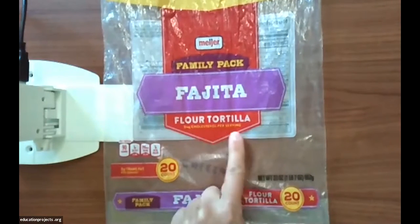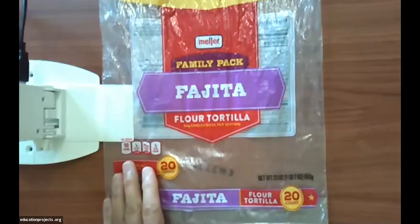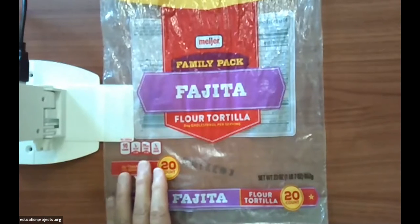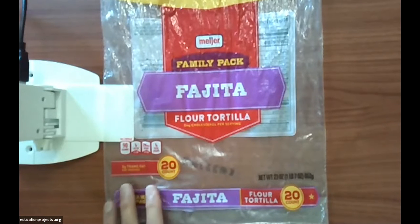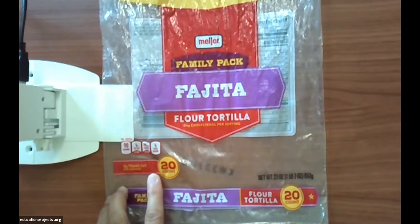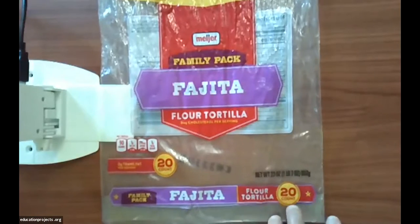It talks about how many milligrams of cholesterol there are. Well, cholesterol is something that people are thinking about in terms of health, right? Cholesterol can impact people's health, especially if they have heart issues. Lots of different little pieces over here about calories, and more of that will be on the back on the nutrition label. And again, 0 grams of trans fat, which is also a big health issue right now, and 20 of them are in this family pack.